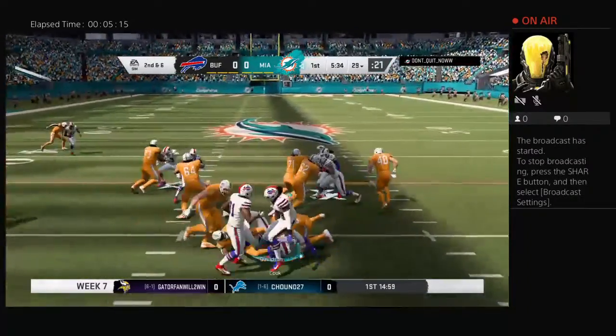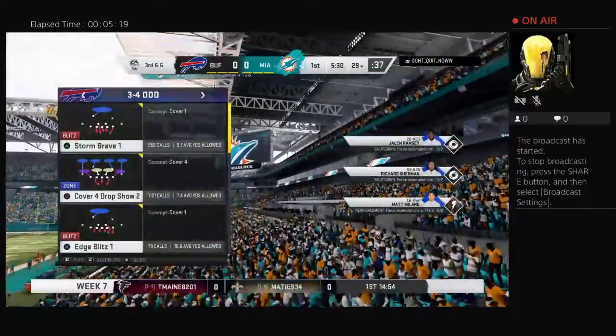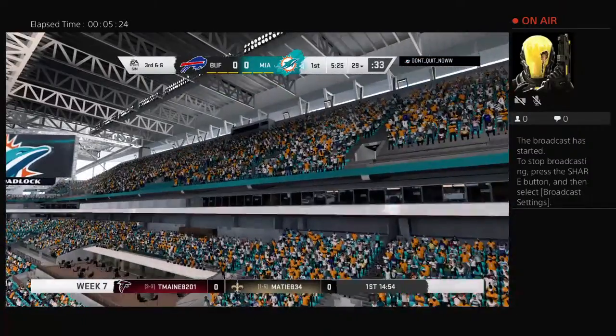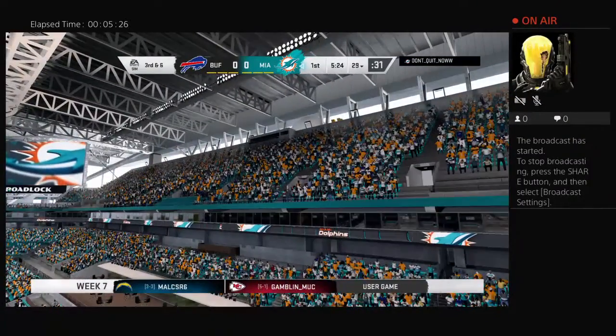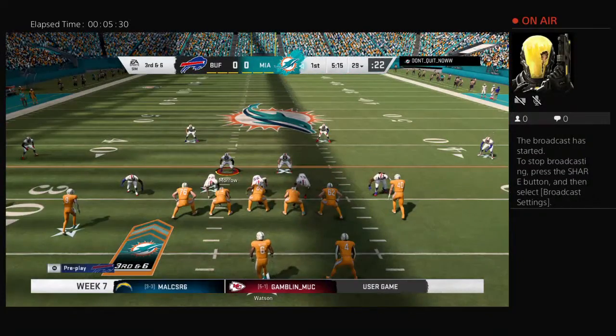On the ground, it's Cook. And this time not as successful as he'll get back to the line of scrimmage and no more. No gain on the play there, so they're left with a 3rd down and 6. This defense looking for an early stop. This is 3rd down and 6.